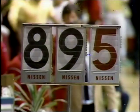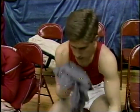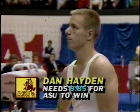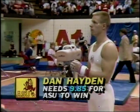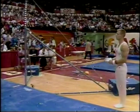And his score, an 8.95. Wes Suter was expected to deliver the knockout blow. He didn't do it. Arizona State has the door open, and they have Dan Hayden up on the high bar. He needs a 9.85 to win it for ASU. I can't believe after the lead that Nebraska had in this event that it's actually coming down to here.